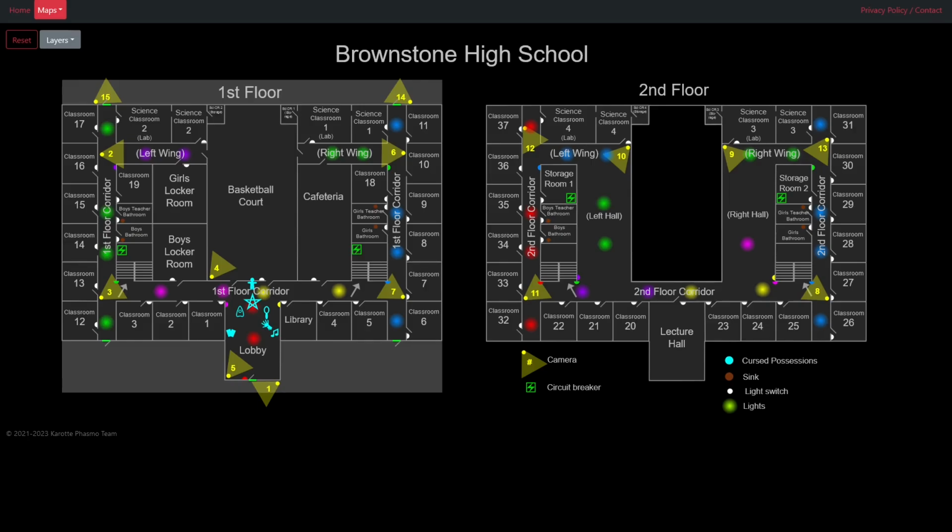Save. Do I want my microphone? Oh, touch the light. Oh, it actually did the fuse box altogether. I'll turn the fuse box back on. Okay, power's back on.